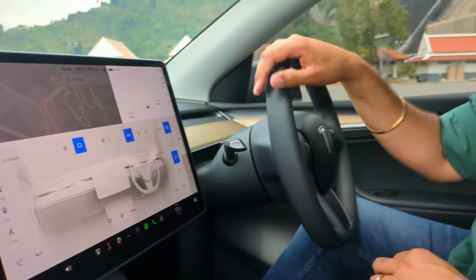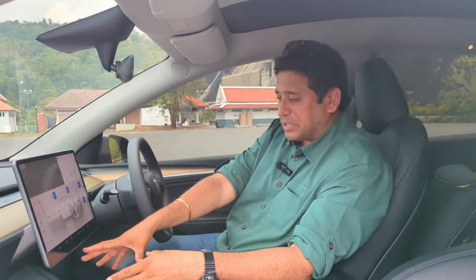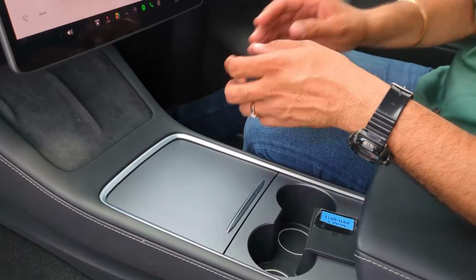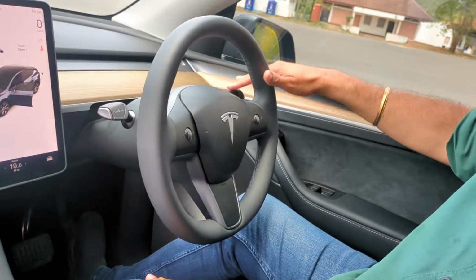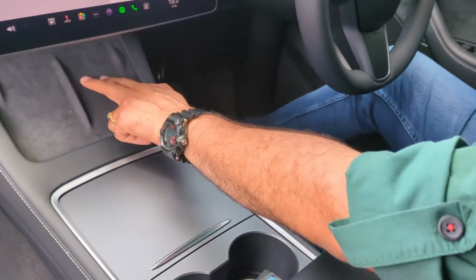Anyways, so I told you there are no buttons, completely clutter-free cabin. What happens on this part? There are no gear lever controls. So you have to go into drive and reverse through the stalk on the right side, which is like a Mercedes car. So you press the brake and you go into drive or reverse from the right side of the steering wheel.